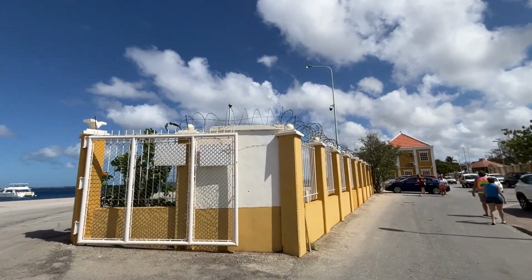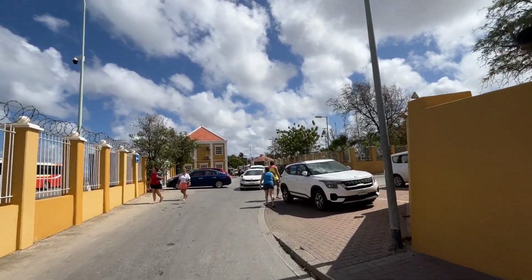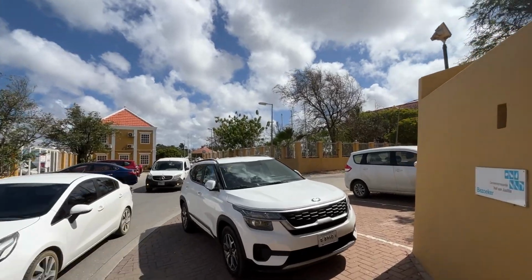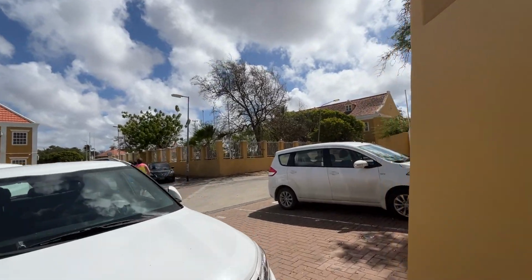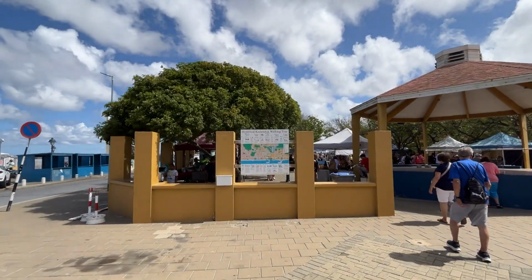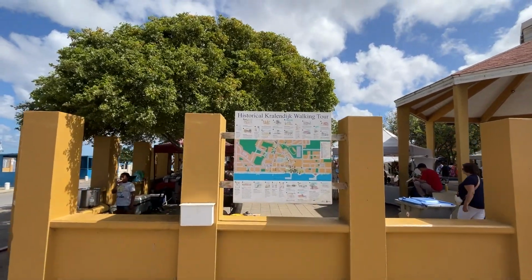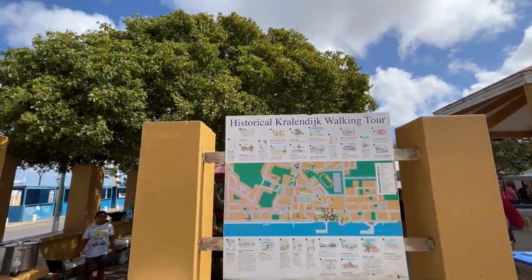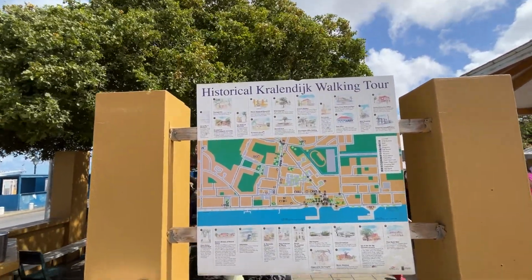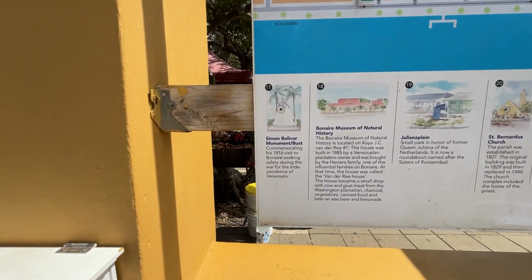So we're going to stay over here to the right, because we got cars. So a short walk, about 5 minutes. We've now arrived at the shopping district, and this is the historic Krelendijk walking tour. So they have a map out here. Different places you can go to.